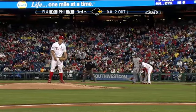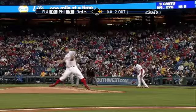What'd you think, Wills? Did you think he was safe or out on that one? That looked like one of those proverbial ties. Yep. And that's up to the umpire. It doesn't go to one or the other, either the base runner or the fielder. It's what the umpire thinks he saw.